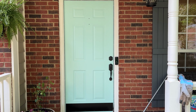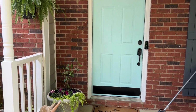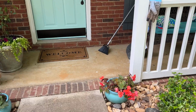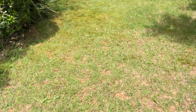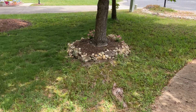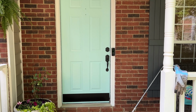I finished the door and I love it. I just need to get the door knocker up, and that's where I put some of the flowers. And I put some over here in front of the tree. But yeah, I love the door.